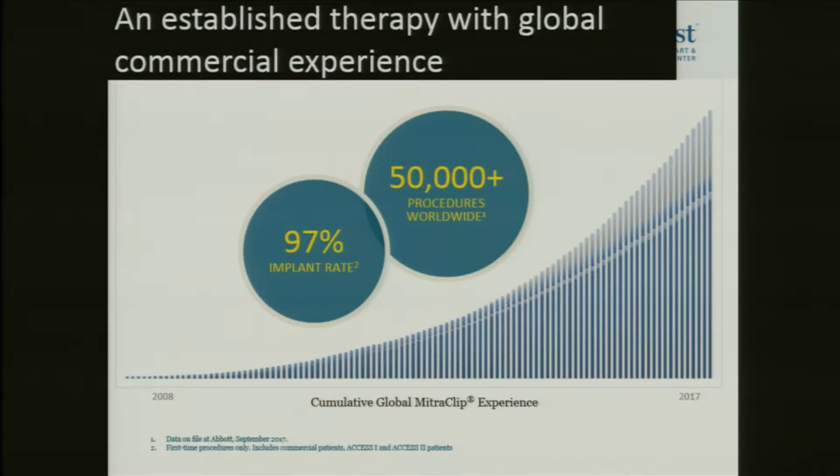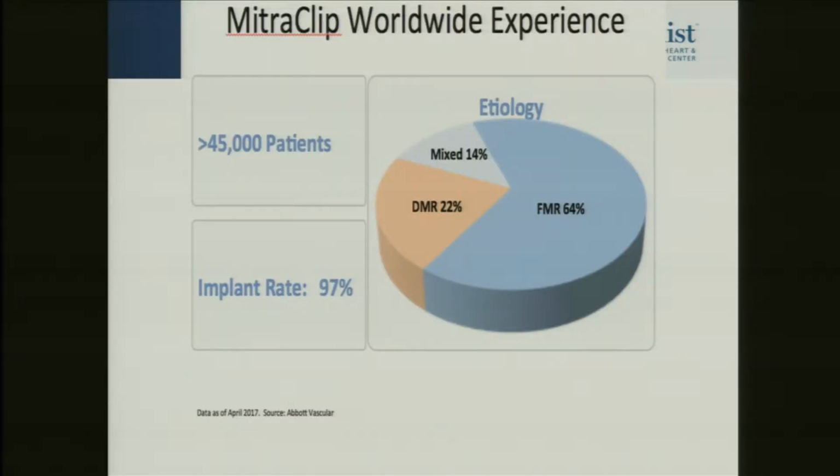This has now become widely used throughout the world, but one interesting thing is to look at how it's used around the world. So here's what I was talking about. This is all the cases that have been done in the world, and it breaks it down by the etiology of the mitral regurgitation that's been treated. And you can see an overwhelming majority are treated for functional mitral regurgitation, which is a normal valve. It's just sitting in an annulus that's enlarged, so the leaflets aren't coapting. The annulus is stretched out.